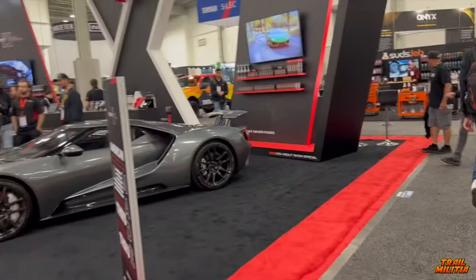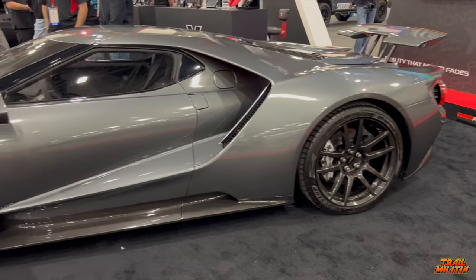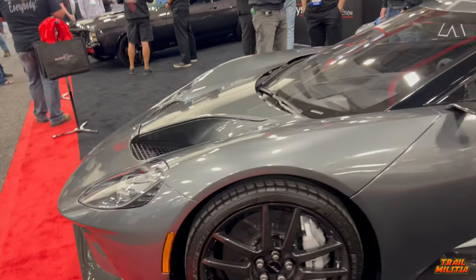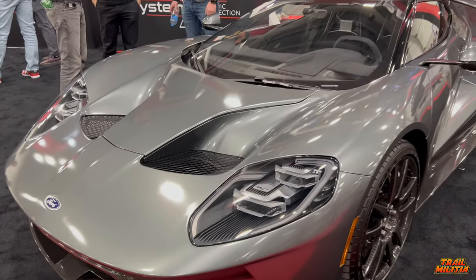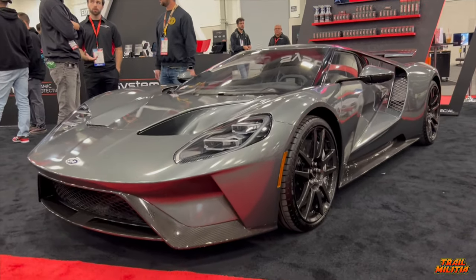Stick around. And this episode's gonna be cars and trucks. You can never not record a Ford GT. Look at this beautiful thing. Fire and fiber wheels. Just straight up amazing. Ford engineers killed it with this build right here. God, so beautiful.